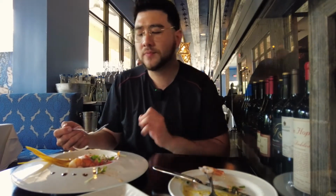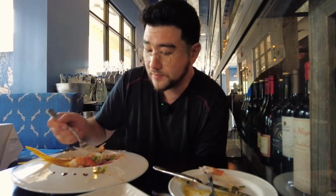All right. This ceviche is not too overbearing, not too acidic, not a crazy amount of flavor in it, but the freshness and the texture of the shrimp makes up for that. Now, I do like the microgreens incorporated. It does give a nice accent to it.